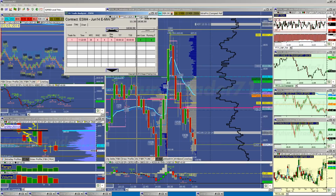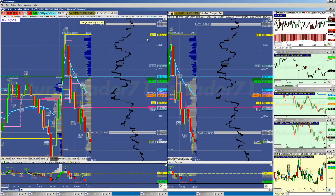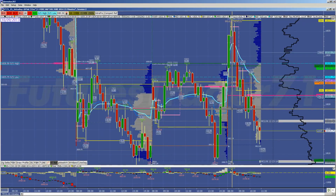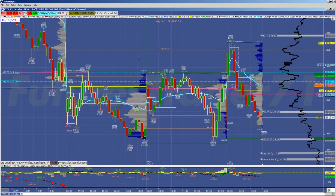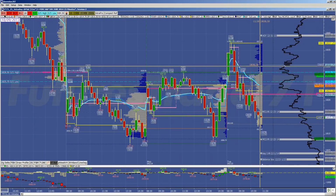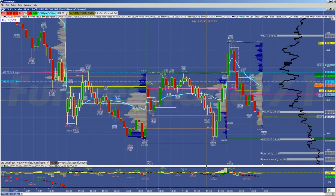Okay, so I'm looking at a 15-minute with volume profiles to figure out what my overall lay of the land is. So this is showing me 3 days of regular trading hour trading, each one showing me the volume profile for the day, and based on that I'm measuring how the auction is going.